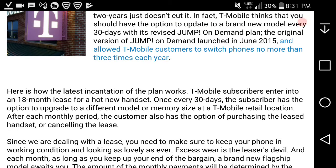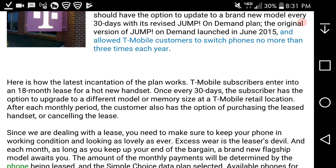There's no cracks on the screen. There's no cracks on the camera lens or nothing like that, because the V20's camera lens is fragile as fuck. So you have to be careful with the LG V20's camera lens on the back, because it can shatter easily.